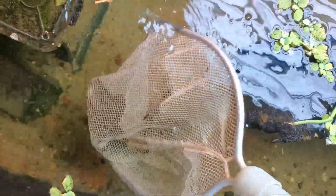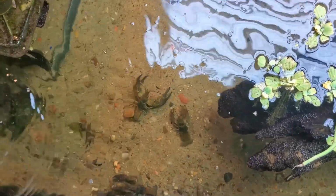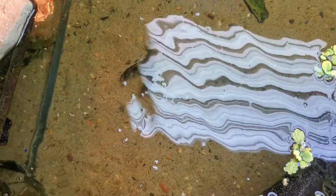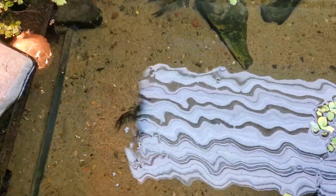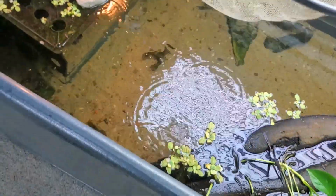And I'm pretty sure these are all rusty crayfish, which are an invasive species in Minnesota, unfortunately. They'll have that big red spot on the side of them. So they're out competing the native crayfish, which is a bummer. But at least they're going to be turtle snacks here, you know? If I caught enough, I would have eaten them myself. I was hoping I could do that.